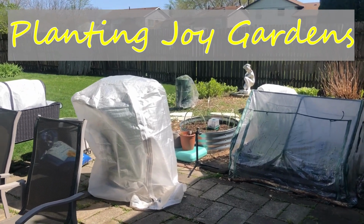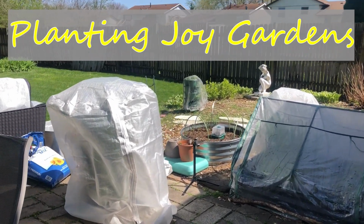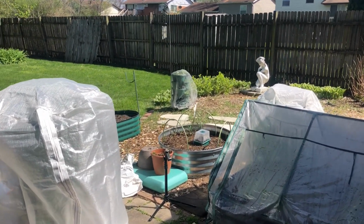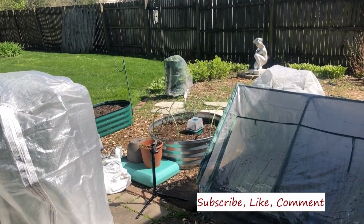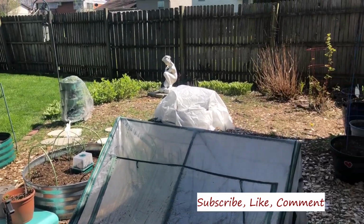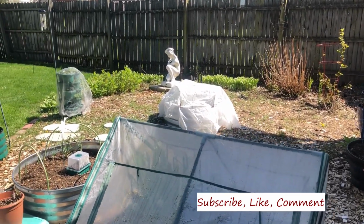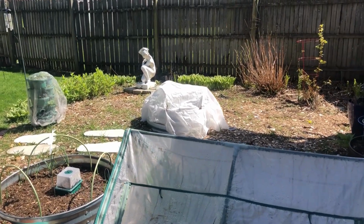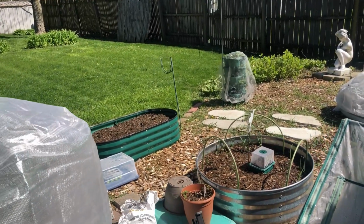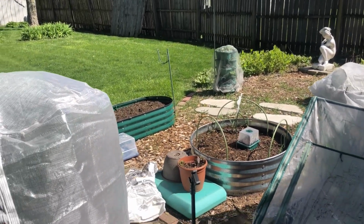I just wanted to do a quick update. We are still prior to our last frost for spring 2024. It is about 50 degrees outside. My nighttime temperatures are at freezing or slightly above, so nighttime temperatures can be anywhere between 32 and maybe 38.